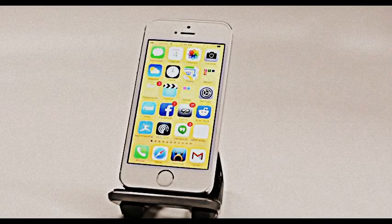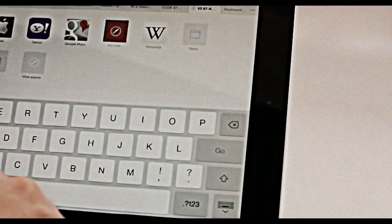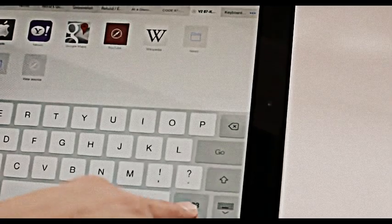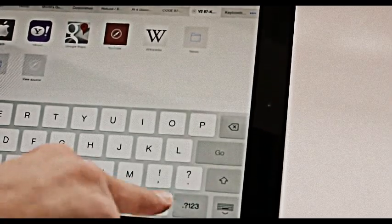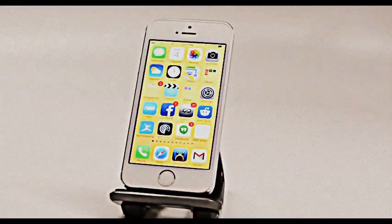Another handy feature on the iPad takes place right down here. If you need to type an apostrophe real quick and you don't want to jump over by pressing the number button here, you can actually hold down the comma and type an apostrophe.